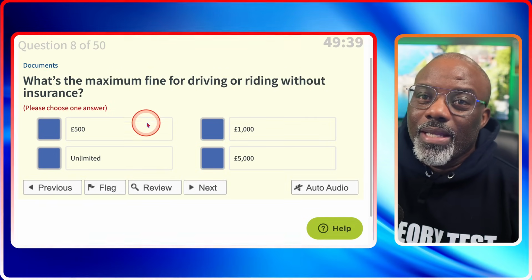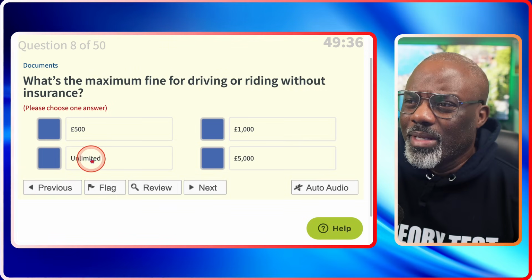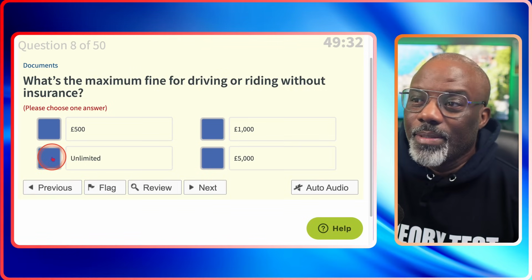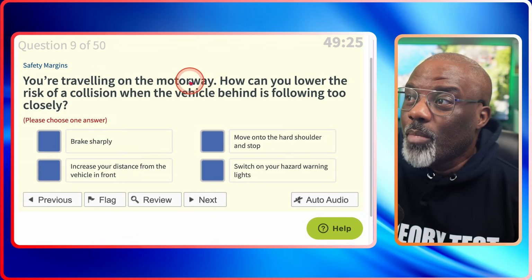What's the maximum fine for driving or riding without insurance? This has been updated in recent months, years probably now. I think it's about a year or two. It used to be 5,000. It's now unlimited.